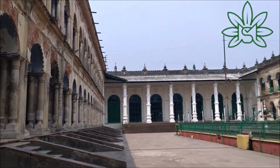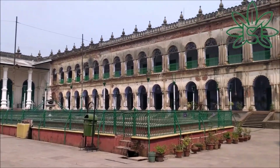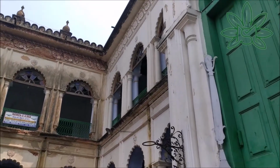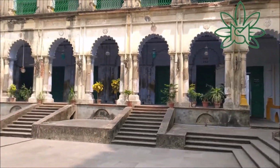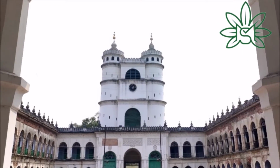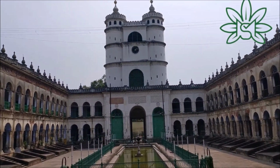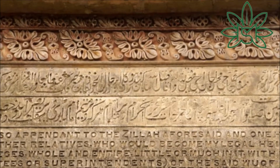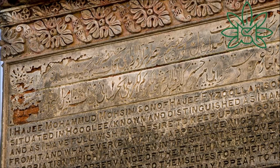The construction of this building was started by Muhammad Mohsin in the year 1841 and it was completed in the year 1861. The building is a two-storied structure with a tall clock tower over the entrance gate. The mosque has complicated design and texts from Holy Quran engraved on the wall.